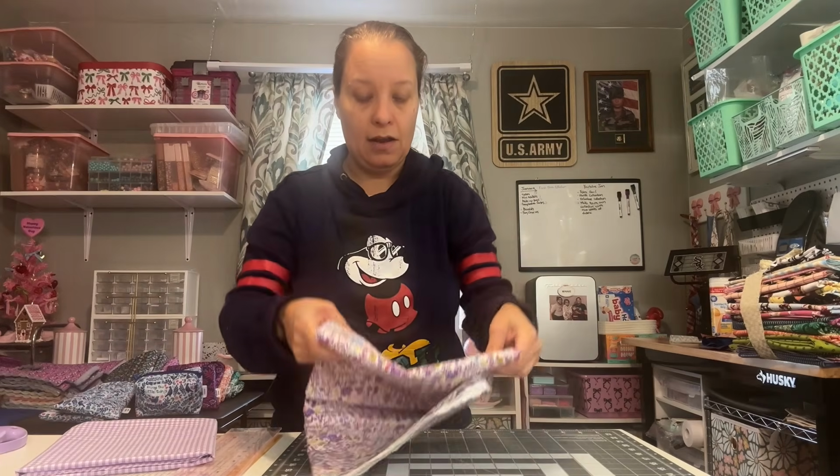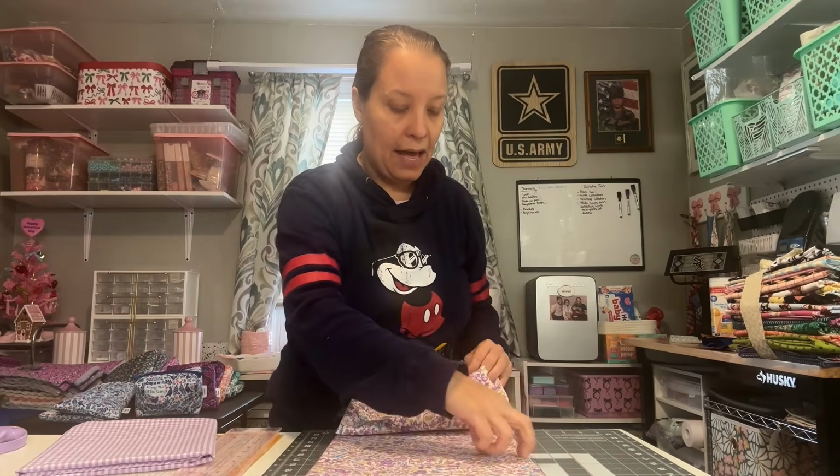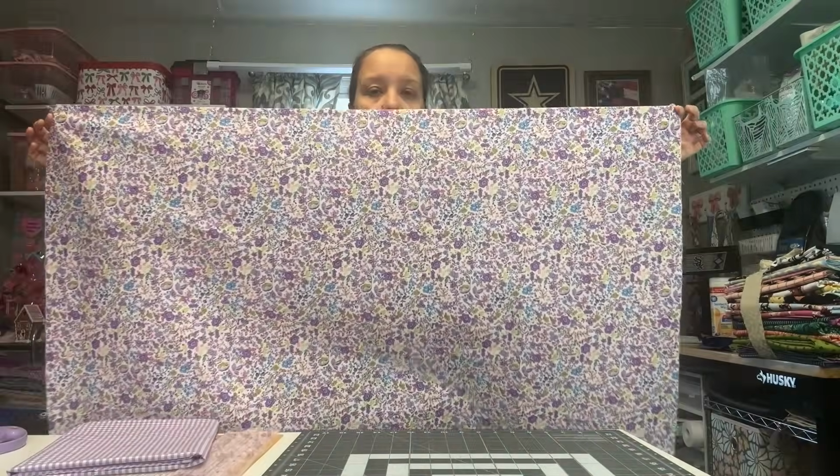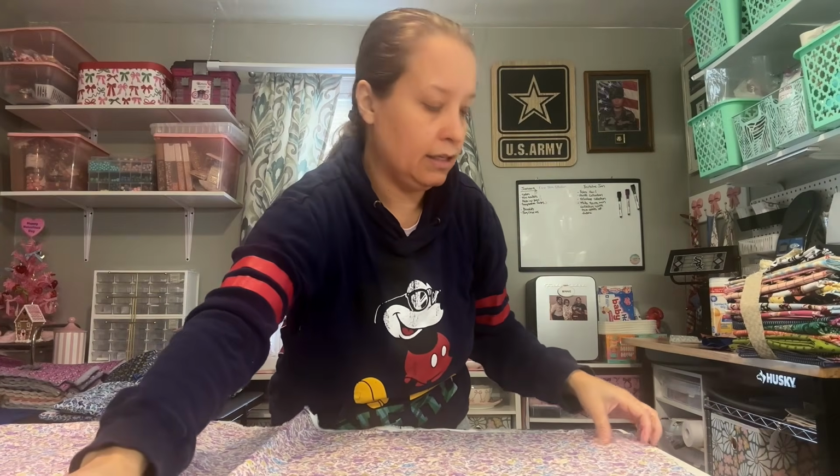So, and here's the fabric. So the first thing I'm going to do is go ahead and cut the tote bag. The tote bag, I cut it 14 by 18. I think this one, so this is a yard, so I normally just place it down like this, and then I cut it.